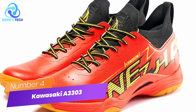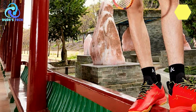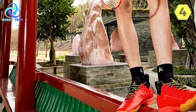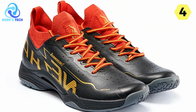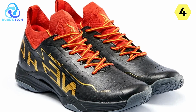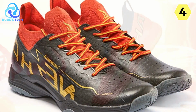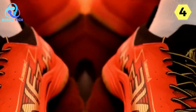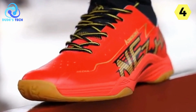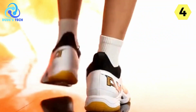Kawasaki A3303 Badminton Shoes. Stylish, supportive, and superior performance. The Kawasaki A3303 badminton shoes redefine excellence in badminton footwear, combining a stylish design with innovative features that prioritize support, breathability, and performance. Available in striking red and black colors and a range of sizes, these shoes cater to badminton enthusiasts seeking both aesthetics and functionality.